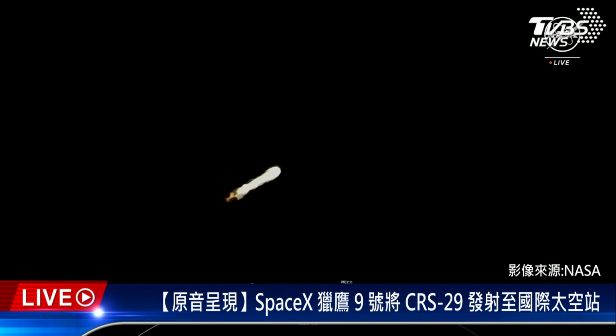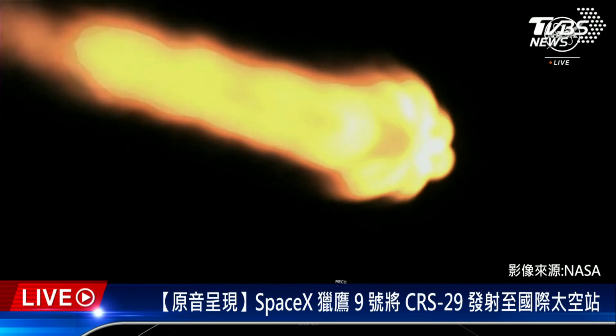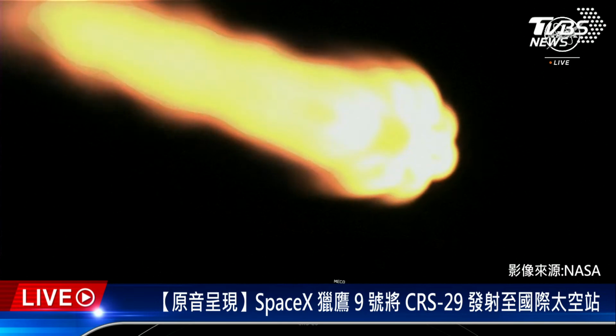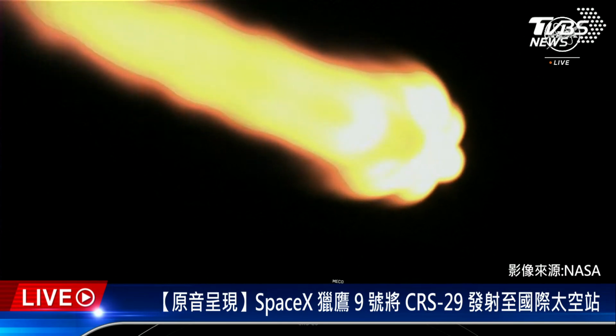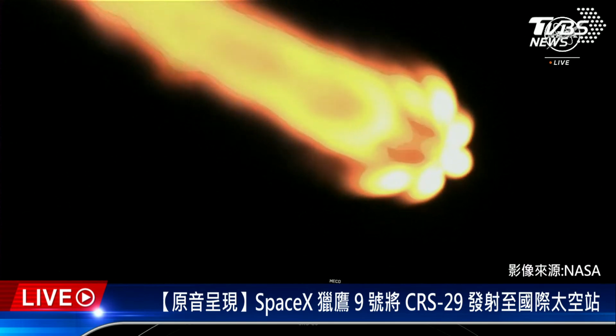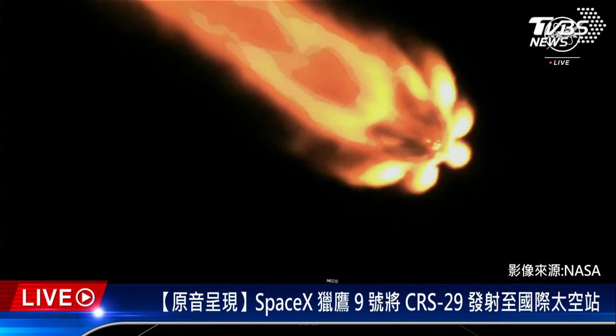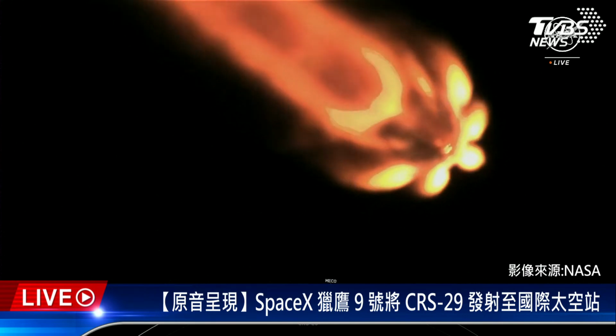First will be main engine cutoff. Main engine is what you see on your screen. Those 9 Merlin engines are lit up right now. But we will have MECO, which is main engine cutoff, and that's where we'll shut down all of those engines that you see there on your screen. That'll slow the vehicle down in preparation for the next event called stage separation, which is where the first and second stages will separate from each other.